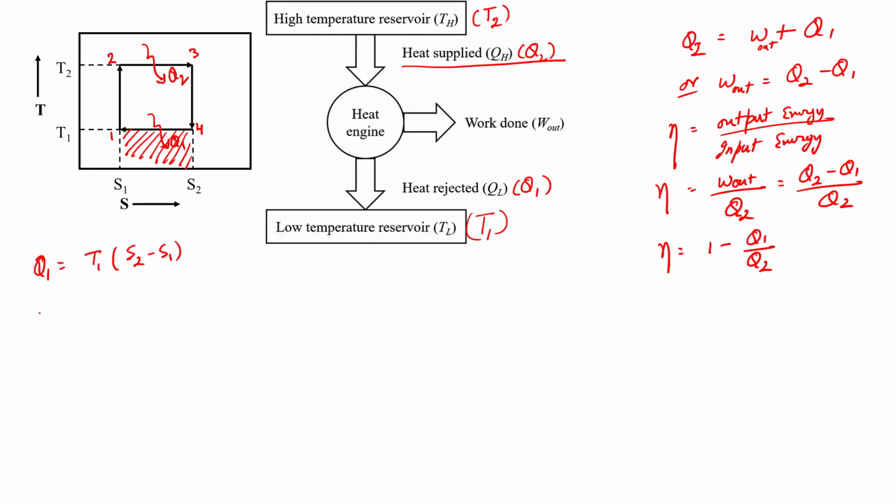Likewise, Q2 can also be expressed in terms of area. So, this will be the area under process 2 to 3, which is nothing but T2 (S2 minus S1), or also (S3 minus S2), because S3 is equal to S2 here. The entropy is the same during this process. Here also the entropy is the same.